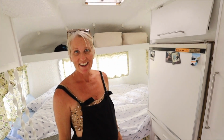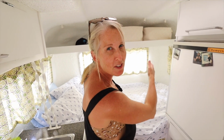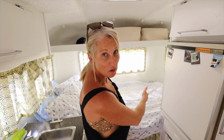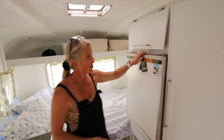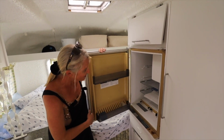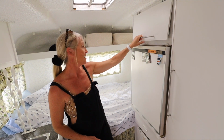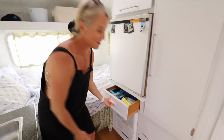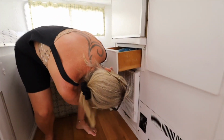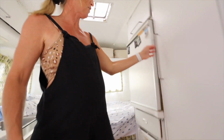Do you wanna give us a little walkthrough? Sure, not much to it, right? It's pretty small. Nice, beautiful double bed. Extra length though, it's pretty amazing. Then we have our fridge. It's a Dometic. It's electric and gas and both work, which is absolutely bloody amazing. It's got a pot cupboard up top, the nice drawer right above the heater. Wood drawer above the heater, it's perfect.